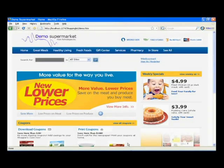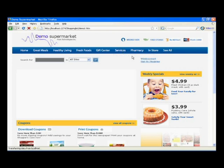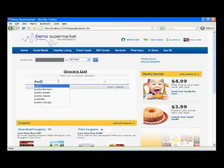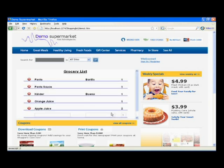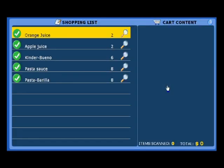Shoppers have the option of putting together a shopping list on the store website. The shopping list is instantly available on the device. The list is organized by aisle, showing items found during the shopping trip. Items are removed from the shopping list as they are scanned.